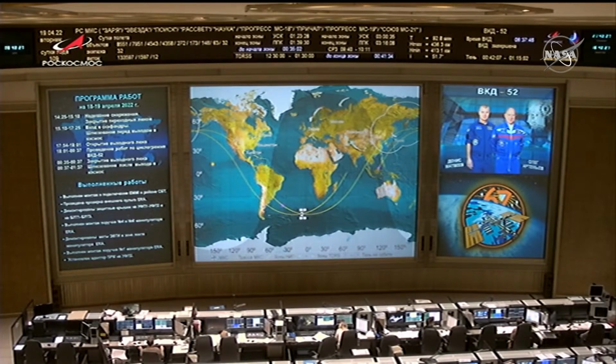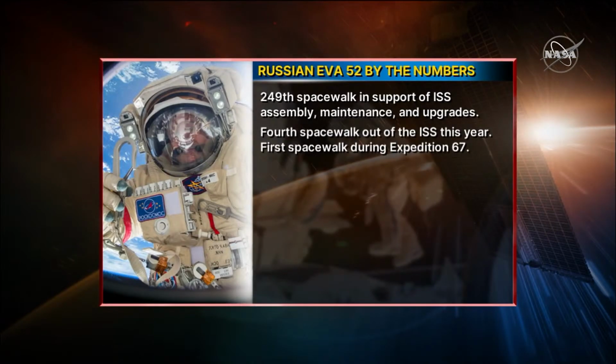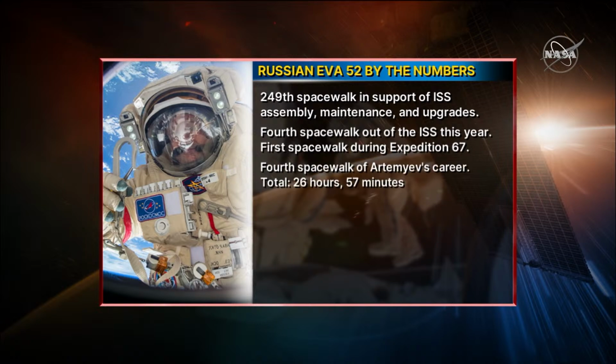airlock. Here are the statistics associated with today's spacewalk. This was the 249th spacewalk in support of ISS assembly, maintenance, and upgrades. The 4th spacewalk out of the ISS this year and the first for Expedition 67. This was the 4th spacewalk of Oleg Artemyev's career. He now has accumulated 26 hours and 57 minutes of spacewalking time.